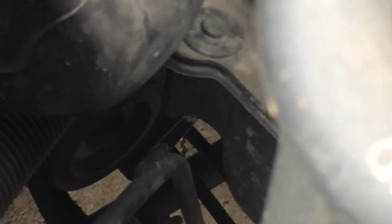The idle was going down to like 400 RPM and surging up to 640. It cut out the compressor, and the compressor would not come back in. Oh, I'm sorry, I lost the clutch. Trying to see it cycle. It probably won't cycle out under idle right now.